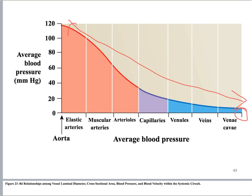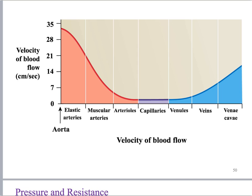Now this is not showing you that the blood pressure is actually going up and down, because we have systolic and diastolic pressures as the heart beats. Here's the velocity. So the greatest velocity would be coming out of the aorta. The slowest would be through the capillaries. And it's still slow but increasing as we move back toward the heart. So these diagrams are very, very illustrative.